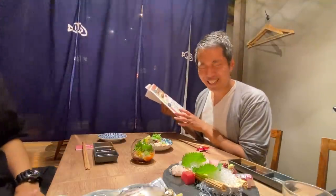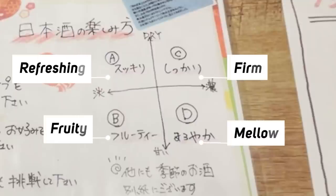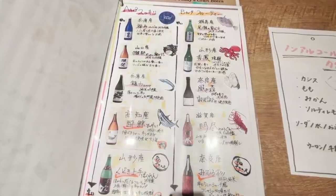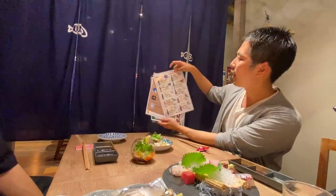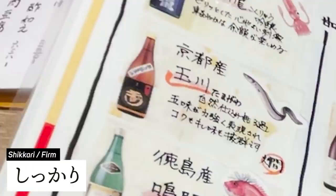So TK and I decided to order some sake. There's a really nice graph here. You can choose the flavors first of all, and then once you choose the flavors, you come over here, and there are five levels of sweet or dry. TK chose the most dry one out of the A-type, Tsukiri. And I chose, back over here, type C, Shikkari, and the second one made in Kyoto, Kamagawa.